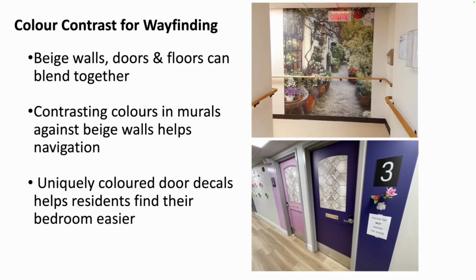But the trick is to choose different colors for each bedroom door and different styles as well. So we sell door decals that come in an aluminum and a wood finish. There's 4 different types of windows and different window shapes and different colors. There's, I don't know, between 15 and 20 different colors for each style.